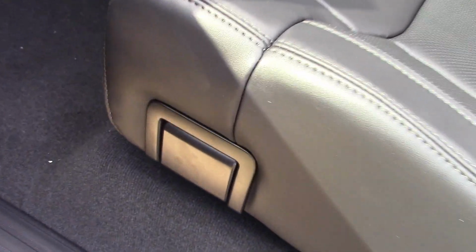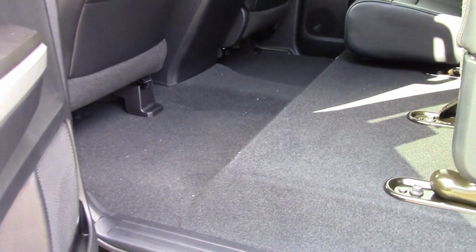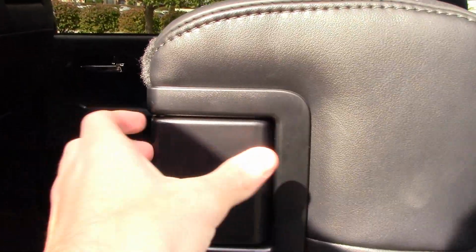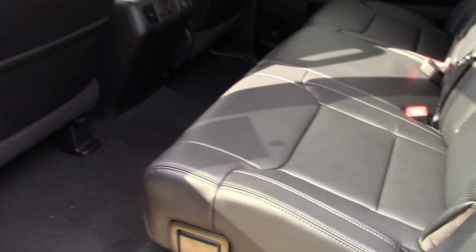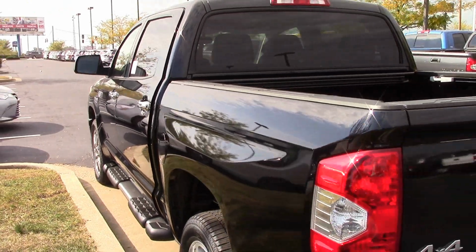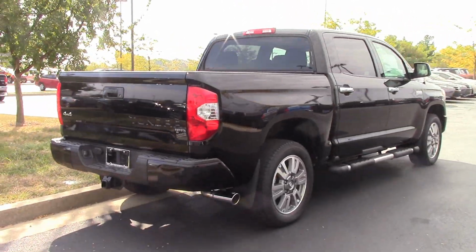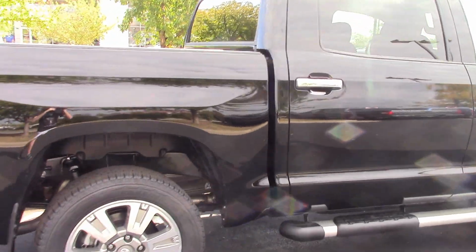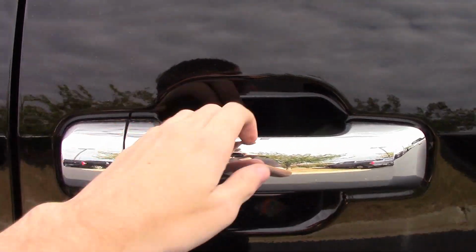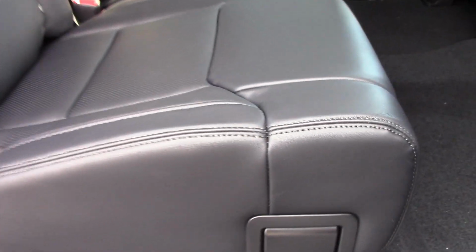The Tundra does offer an easy folding up mechanism for the rear seats. Just pull on this lever and lift. This reveals tons of space for storage, and is great for big items that you want to keep out of the elements. The rear of the Tundra CrewMax is a good place to be, especially if you elect for the Platinum or 1794. You've got tons of space, and even if you get the double cab, it's still pretty spacious. The leather is also high quality on our Platinum.